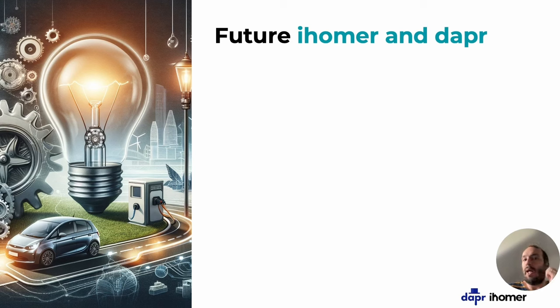But we see at iHome other opportunities also for these kinds of frameworks. Because, of course, Dapr is not only .NET, but can also be used for other languages and other frameworks. So we see a lot of potential in that.